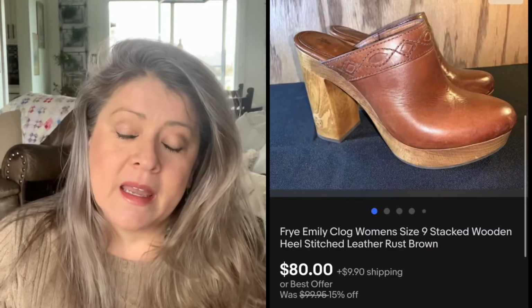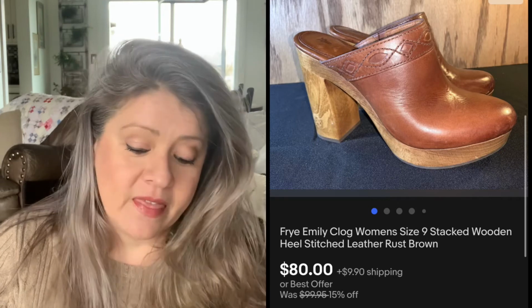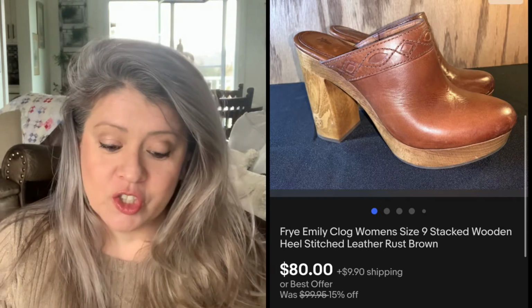Okay, so first things first, we have this Under Armour jacket. Now I wasn't really sure how well this Under Armour jacket was going to sell because it did have a company logo on it, but you just never know how those things are going to go. Paid $10, it sold for $40. Then we have these Fry clogs, and I picked those up for $7.99. They sold for $80.